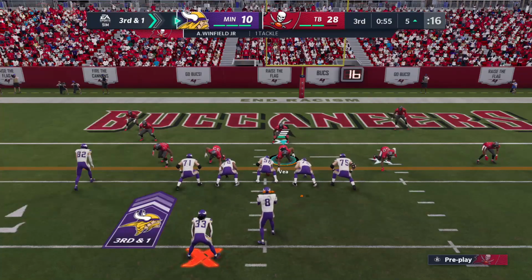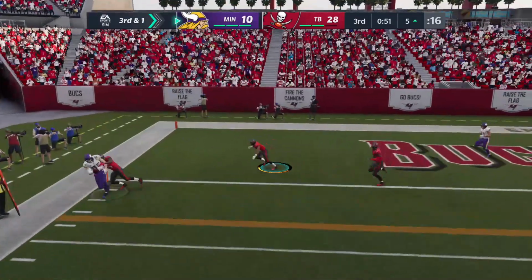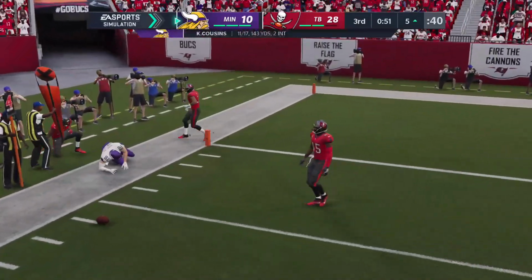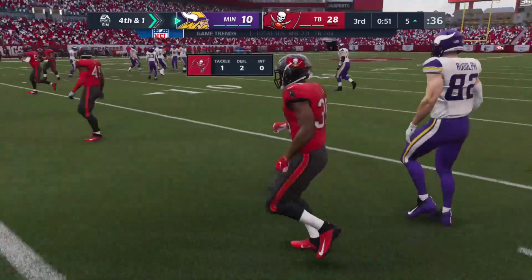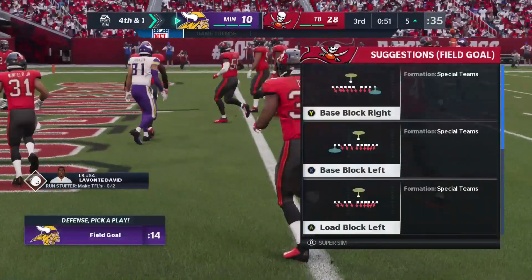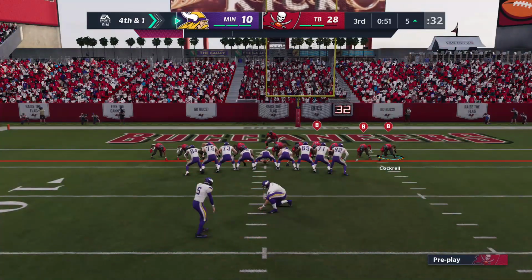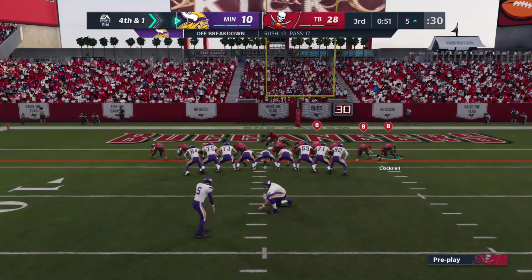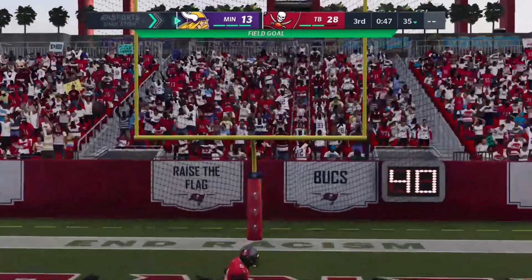It's 3rd down. Here's Cousins. And that's going to be incomplete. The coverage too good there. The contact popped the ball free, and it's 4th down. Normally being a big-bodied receiver plays to their advantage downfield. Go up and make the catch, take the hit, and pick up yardage. But in this case, the hit was timed really well and popped it free from his grasp.